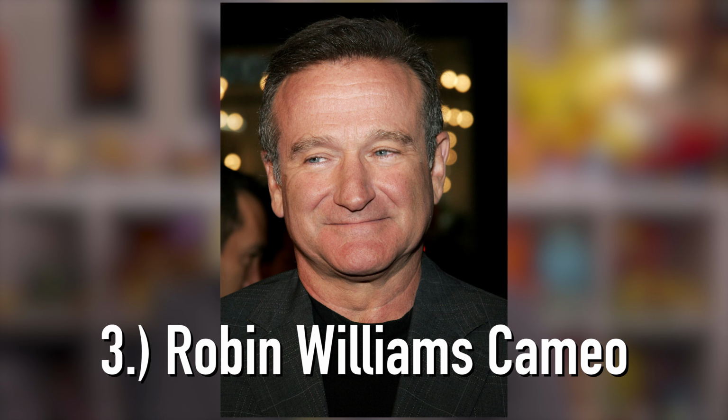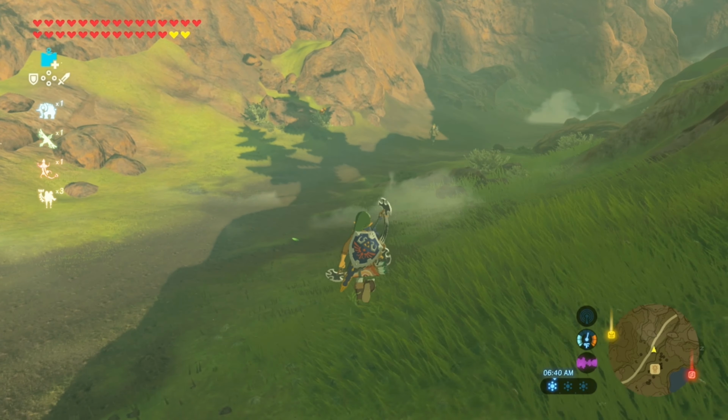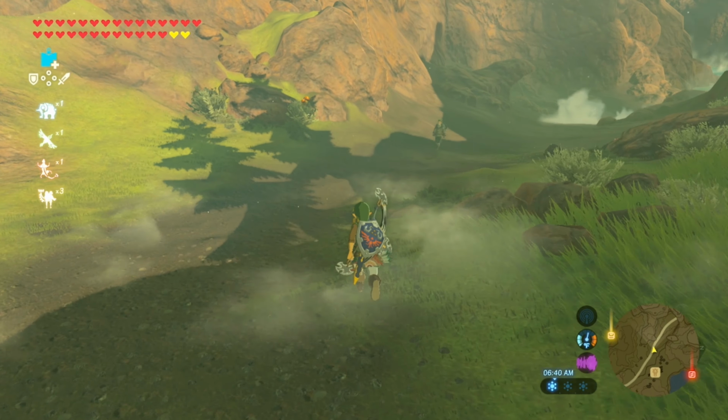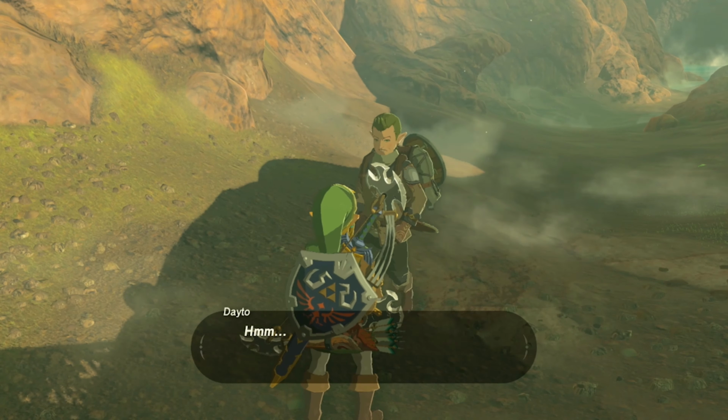And I think that it's such a cool thing that they would include that in this game, even though it's destroyed. And then number three is one I particularly found super, super cool. And that is Robin Williams having a cameo in Breath of the Wild. If you don't know, Robin Williams, the actor, actually named his daughter Zelda after, of course, Princess Zelda. He actually did a lot of commercials and advertising for the 3DS release of Ocarina of Time.